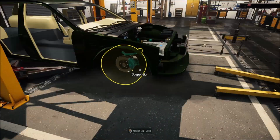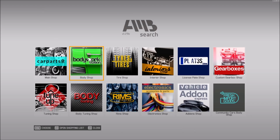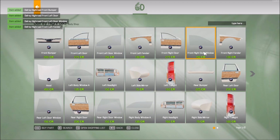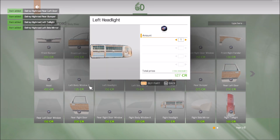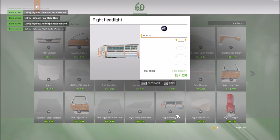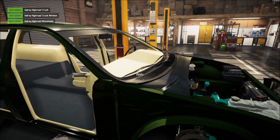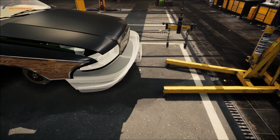So while we've got this up, let's go ahead and get the body parts for this. There we go. This is pretty simple and straightforward. There are no custom parts for it. This is almost like the family truckster from National Lampoon's Vacation. Oh yeah. All right, I'm going to put this bad boy together.